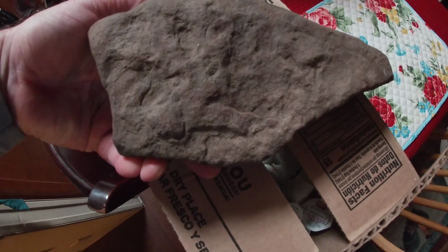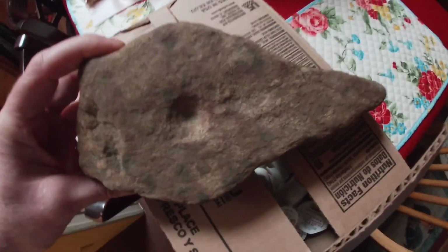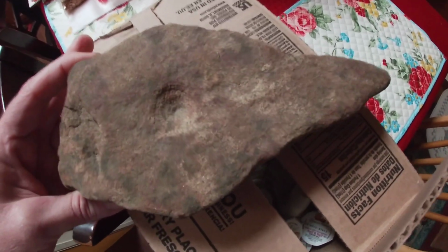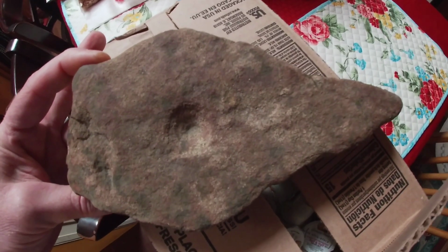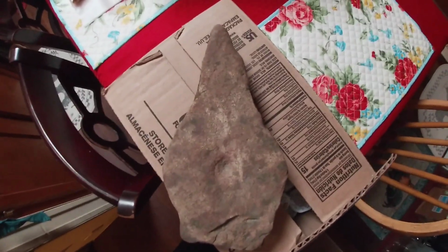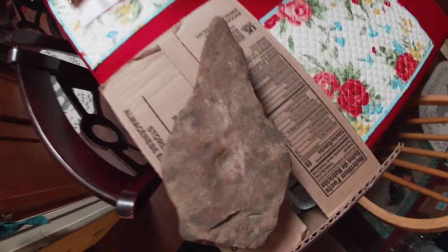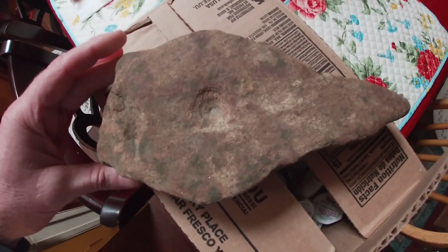I might have, but I don't think I talked about what I thought of it, because after I've sat and stared at this thing for a while, yeah, like a bird's head, or maybe a pentagonal shape. It's odd, isn't it? That's a cool nutting stone. I've never found another like it.